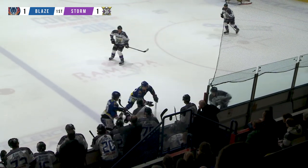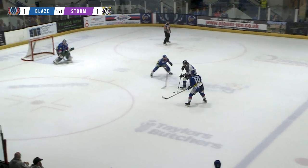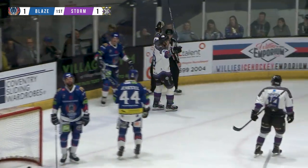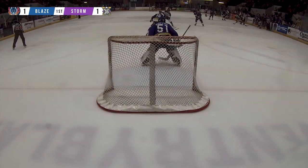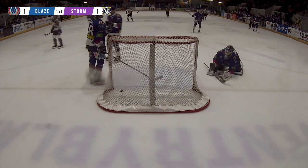This is superb, look at that. The patience there from Lane Ulmer is absolutely exquisite. Really just waits for Jamie Phillips to commit. Once he's gone down, kind of spread the legs to try and make some kind of save. He's just got to be patient, come round, get round Phillips and put it into the back of the empty net.